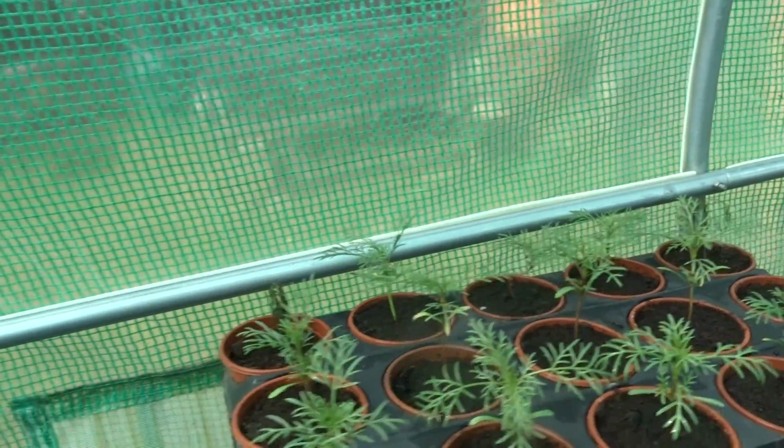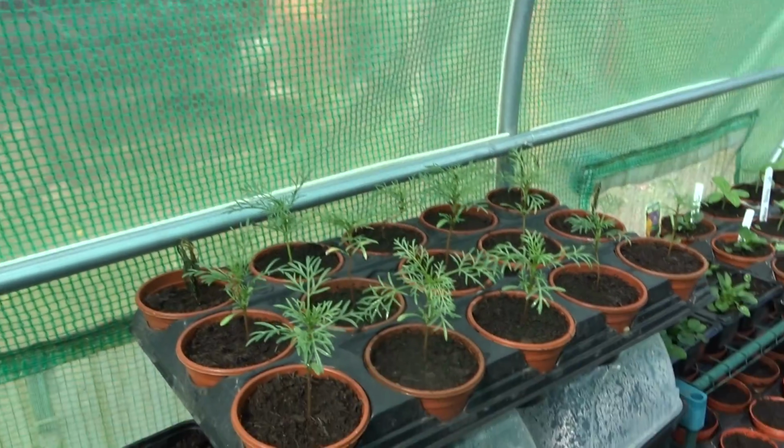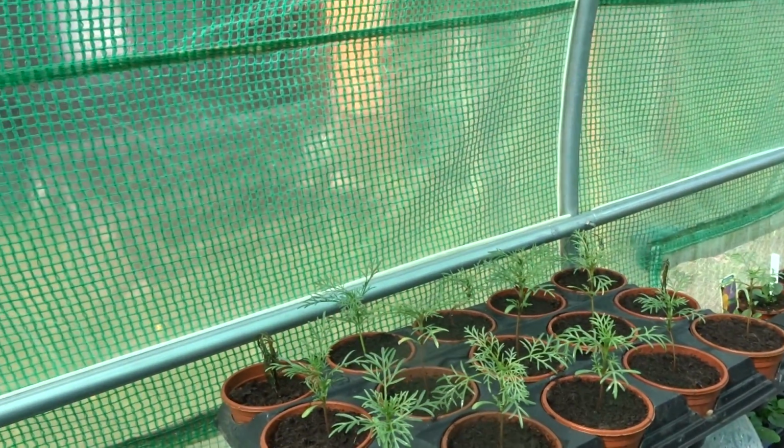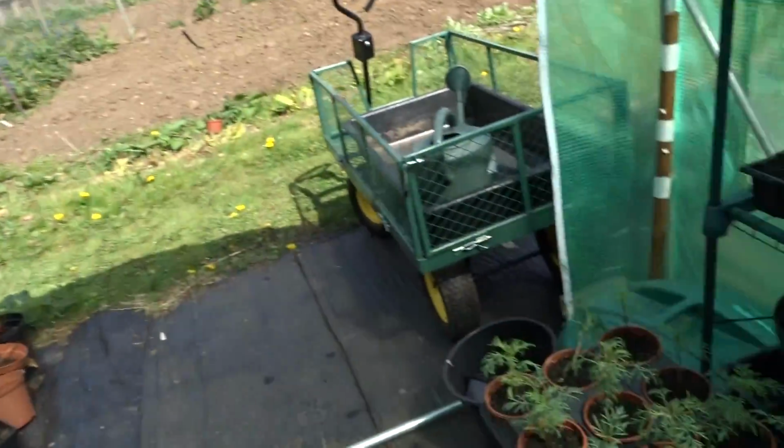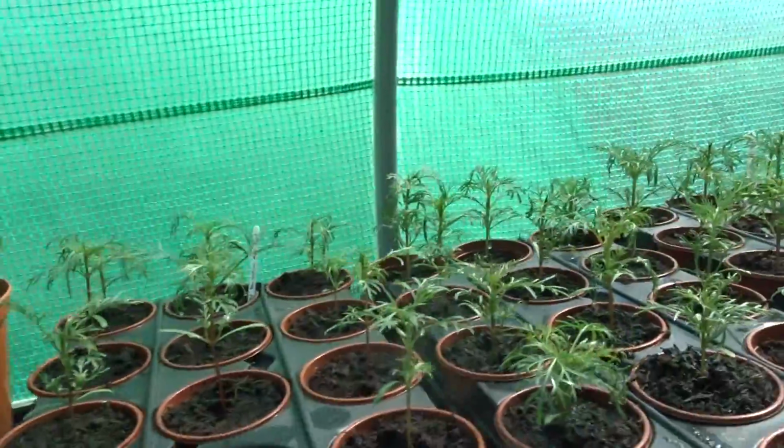So I've brought them into the tunnel now. I'm going to give them some tender loving care, and we'll see. Hopefully these will be alright in here. The other cosmos, which I did leave in here, appear to be all okay. They're all up here.